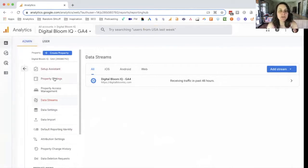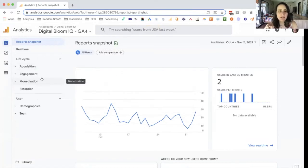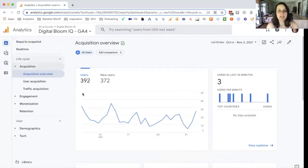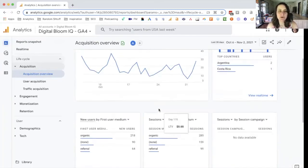And in terms of the reporting, like I mentioned, the organization of the reporting is a little bit different. We've got acquisition, which is sort of similar to the previous acquisition. Here we're really looking at where visitors are coming from. You can see there are no page views, no page views. I'm sure some of you are freaking out right now. But I can see where my traffic is coming from in the last week or so.